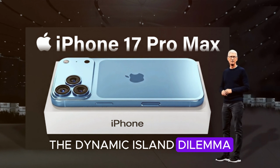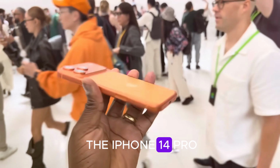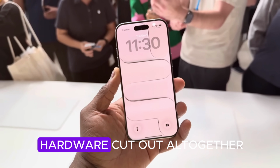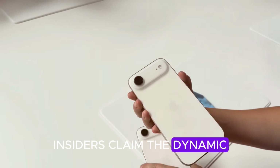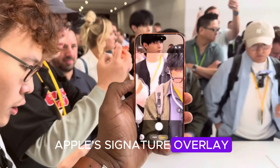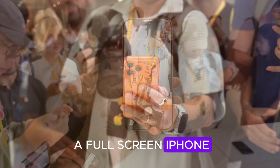The Dynamic Island dilemma: here to stay or time to go? Since its debut on the iPhone 14 Pro, the Dynamic Island has become iconic. But with sensors hidden under glass, Apple might retire the hardware cutout altogether. However, insiders claim the Dynamic Island interface may survive, purely as a software element. Think of it as Apple's signature overlay, keeping continuity while embracing the cleaner look of a full-screen iPhone.